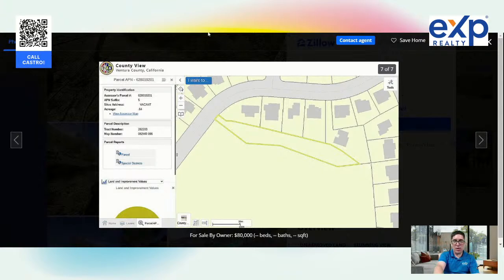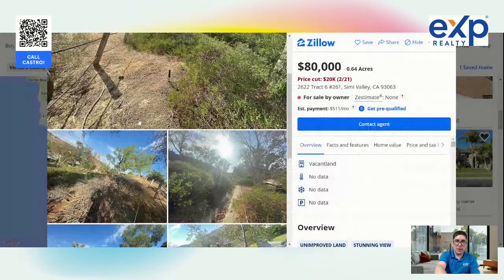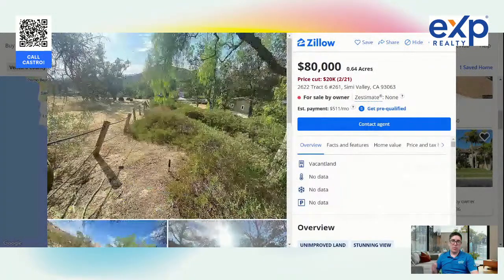But how can we make this listing better? Well, out the gate, the thing with vacant land is there's no door, right? We're not doing showings.